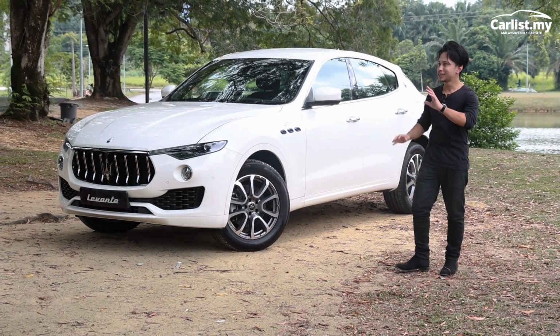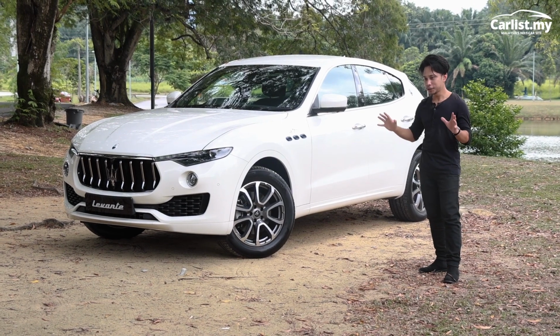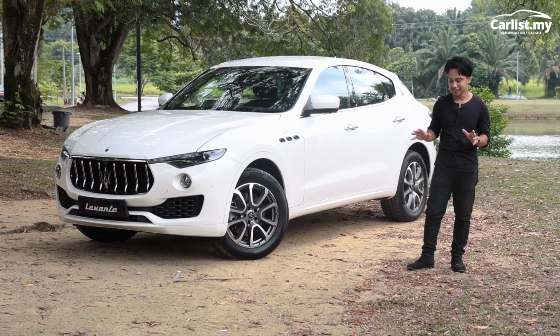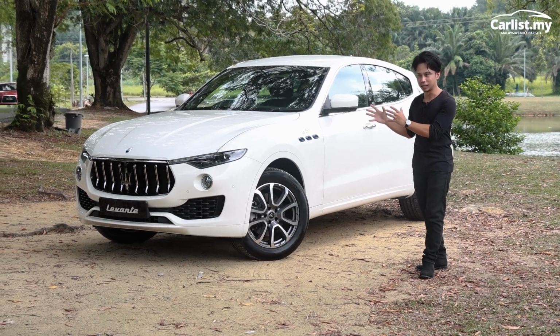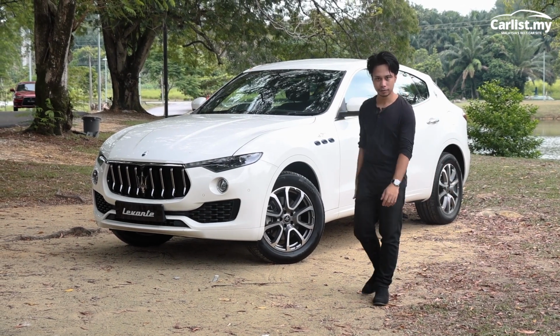And before I even start reviewing this car, you've got to be a lover of the brand, which is the biggest point to buy a Maserati, to really buy into the Levante Hybrid. Let's see why.